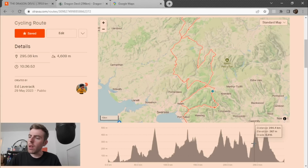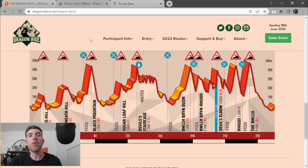So I'm actually going to have support on this ride. So it's not just going to be using the aid stations, the feed stations that the event have provided for us, of which there's 1, 2, 3, 4, 5, 6, 7. The question is, if it's hot, will they provide more? I don't know. But there are shops and things along the way.